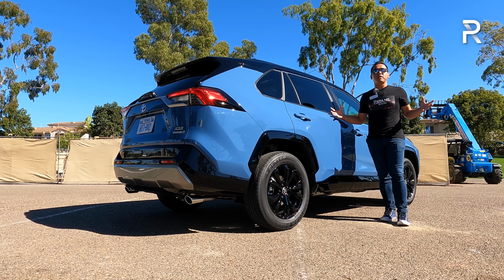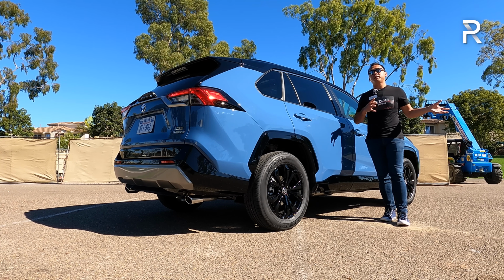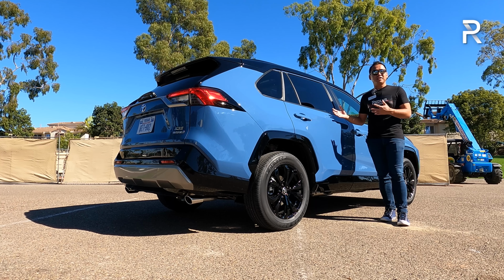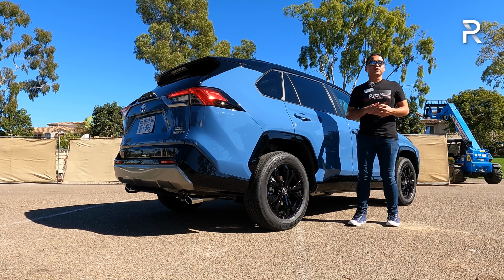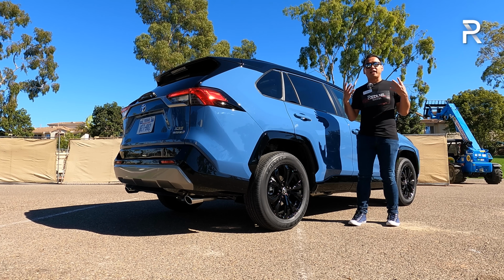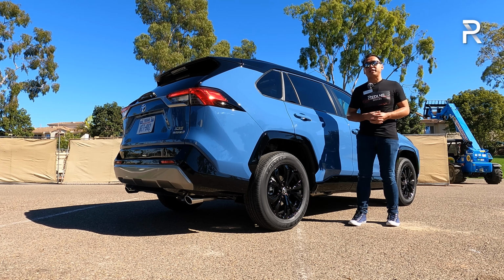So for those of you who want to spend roughly $26,000, you can go for the base version, or you can spend up to $50,000 if you go for the Prime, which still continues to qualify for the $7,500 tax credit as long as you can actually find one of those vehicles at a Toyota dealership.